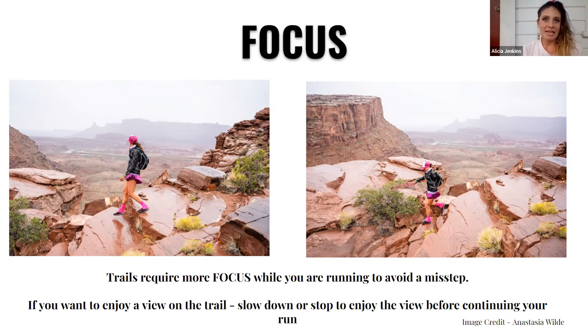So take it from me. If you want to stop and enjoy a view on the trail, slow down, stop. You can pause your watch if you're recording your run, and just enjoy the view. I've tried many times to run and look at the view at the same time, and yeah, that doesn't work. I've fallen. So take it from me. Don't fall, and enjoy the view by stopping and walking. You have to focus a little bit more on the ground in front of you.